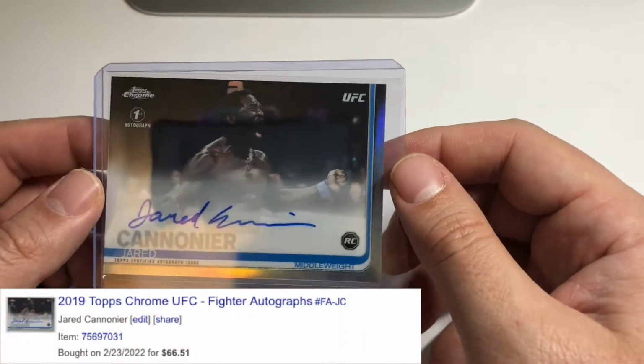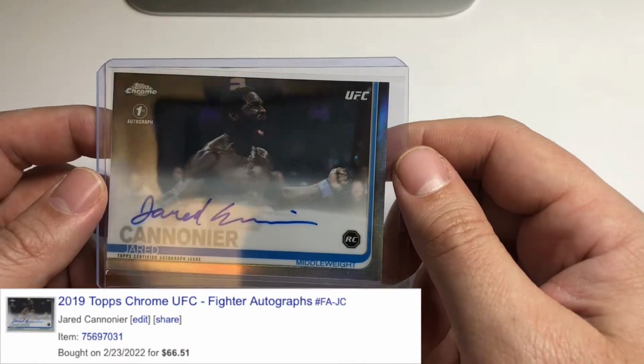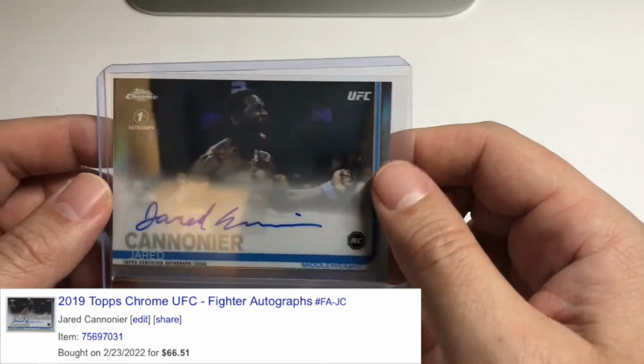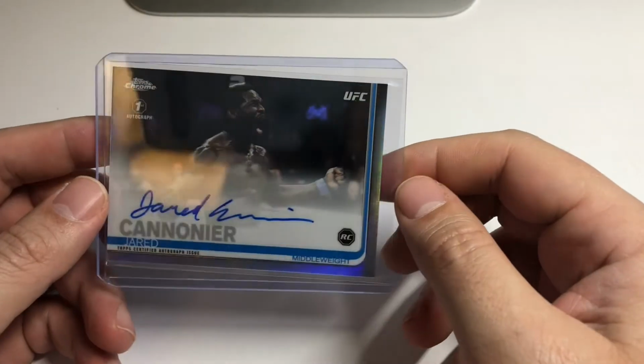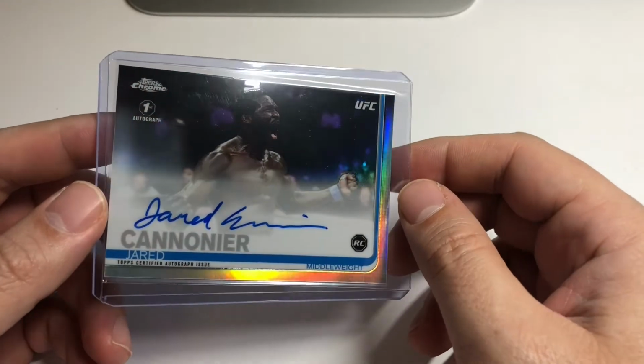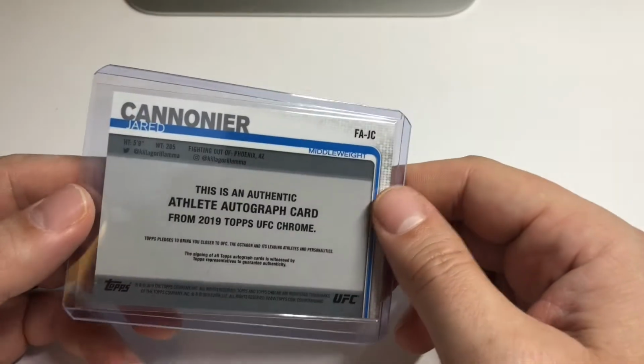Anyways, this card is for Jared Kononeer. He is a middleweight UFC fighter. This is his first auto, so his rookie card. 2019 Topps Chrome UFC. So this is the refractor, as you can see there. Very cool card. It's not numbered, but it's a refractor.